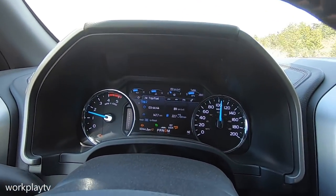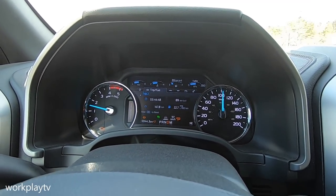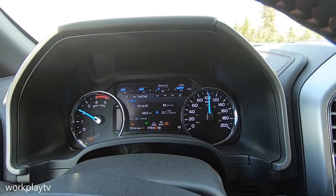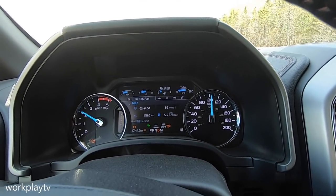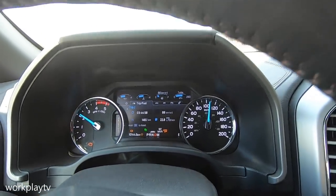We're starting to lose a little bit of speed. Yeah, I think she might drop to eighth. It might skip eighth and go, yeah, straight to seventh. So it dropped straight to seventh, which is the 1-to-1, and now we're speeding up very quickly.